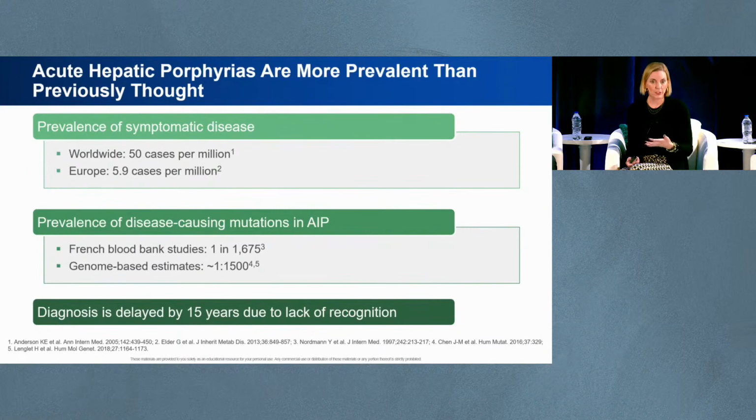The acute hepatic porphyrias are rare, but they are more prevalent than was previously thought. Overall, the prevalence of symptomatic disease, so patients who do have acute porphyria attacks, ranges between about 5 to 50 cases per million people. But the prevalence of mutation carriers, so individuals who carry these disease-causing mutations but might not have symptoms, is much higher, and it's estimated to be about 1 in 1,500.